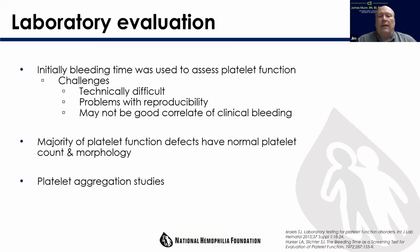We also, from a laboratory evaluation, will look at the actual platelet count and how the platelet looks under the microscope. And it's interesting that most of the platelet function defects actually have normal count and morphology. And lastly, we can look at platelet aggregation and secretion studies as well.